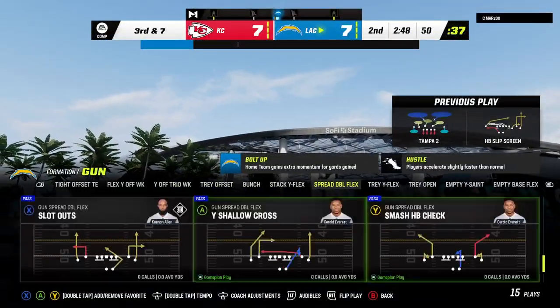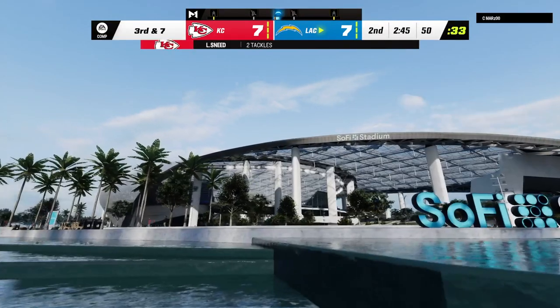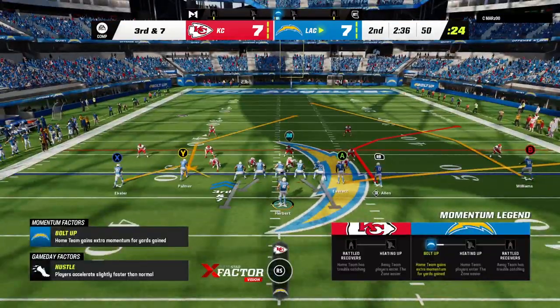Partner, I like the play call coming right after a tackle for a loss because this is an obvious passing situation, but instead they fooled them a little bit with the screen and they wound up getting back what they lost and then a little bit more.